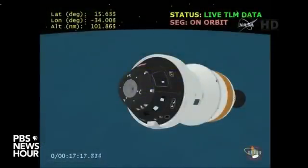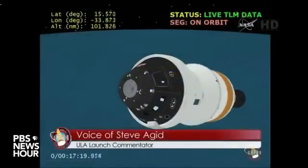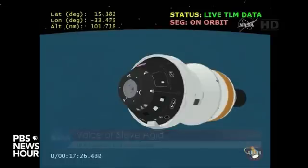And we have SECO. The engine has cut off. Cutoff appeared to be very close to the expected time.